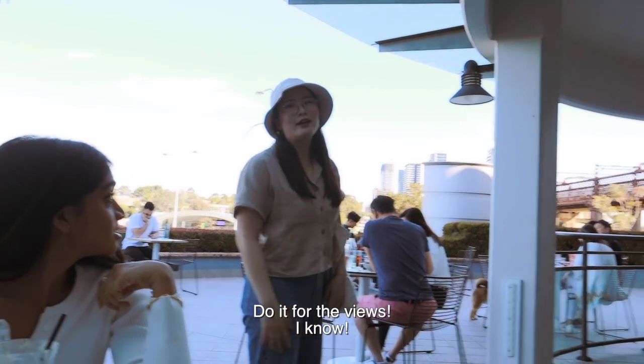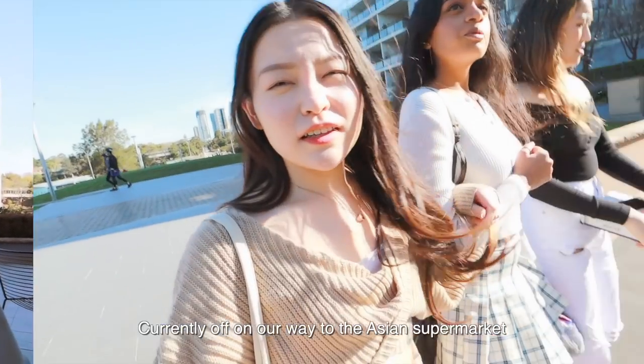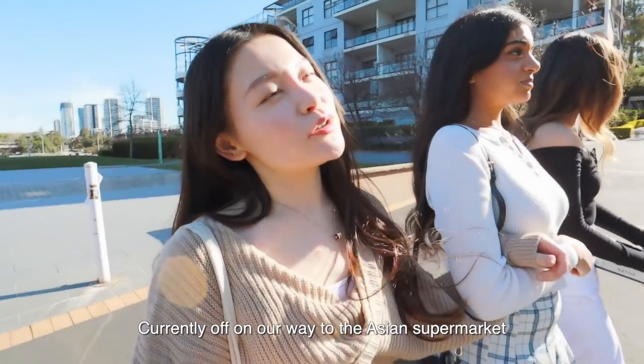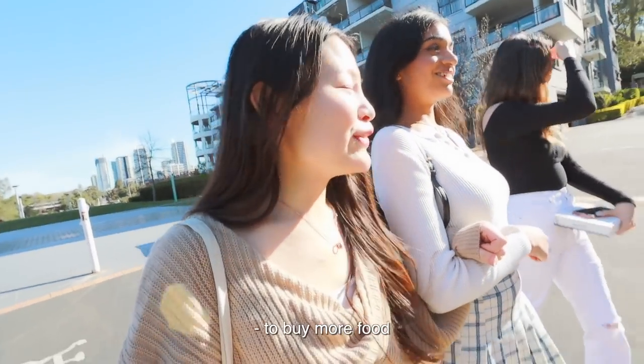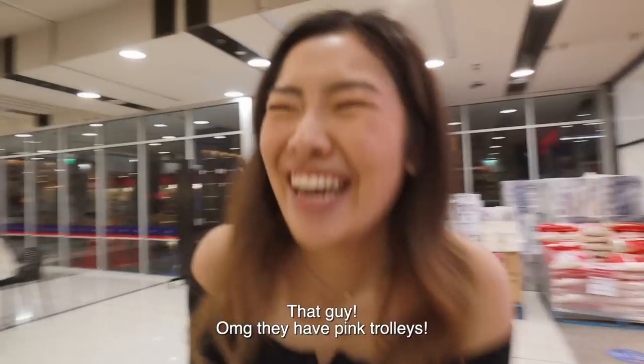Appointment. Even though we offered to cut her bangs for her. I know. How confused. Bye. Bye. Currently off on our way to the Asian supermarket. Yeah. To buy more food. Oh my god, they have pink trolleys.